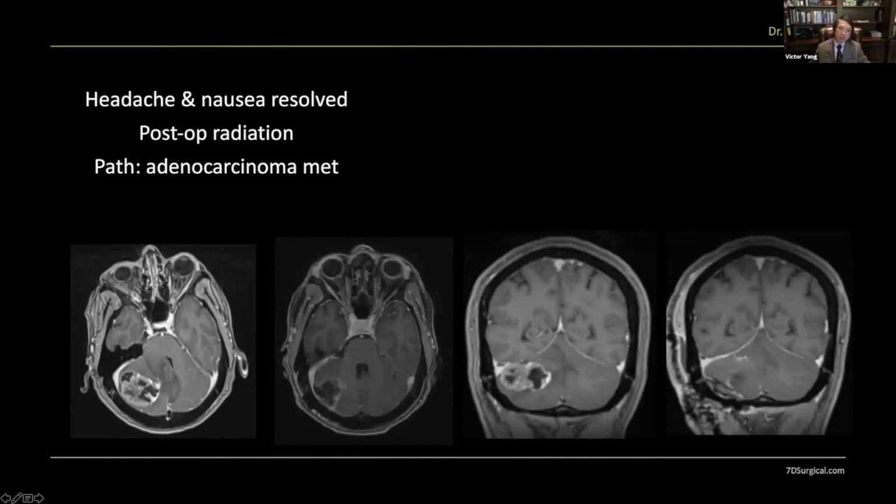So this lady, post-operatively, her headache and nausea resolved. She had post-op radiation, and the pathology shows, as expected, adenocarcinoma metastases. And here I'm showing you the pre-op and post-op MRI scans demonstrating how close this is to the sigmoid transverse junction, and we basically resected all the way up to the inferior surface of the tentorium.